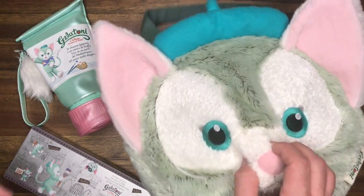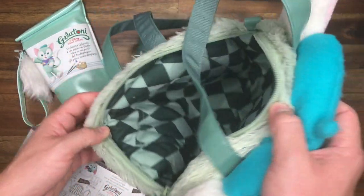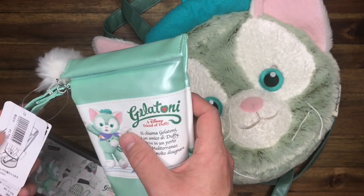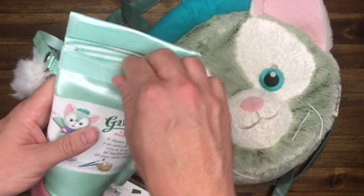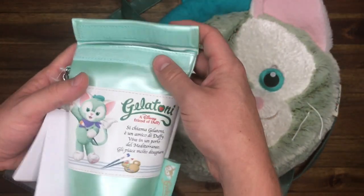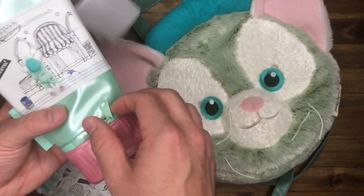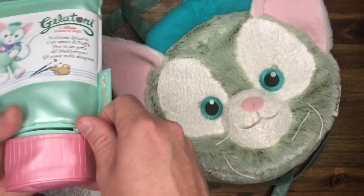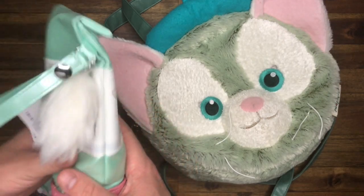This is a bag that we picked up at Tokyo Disney Sea. This is Gelatoni. He's a friend of Duffy, which is a friend of Mickey, like Mickey's teddy bear. We also got this. Gelatoni is a painter, a little Italian cat painter. This is a pencil case that looks like a paint tube. And at the bottom, it's got this little thing for an eraser and a sharpener or whatever you want to put in there. So I'm completely obsessed.